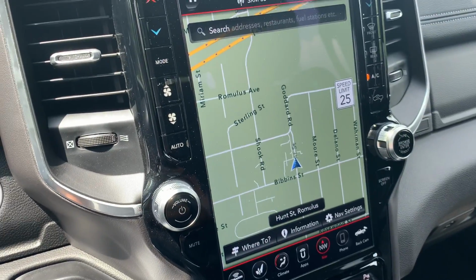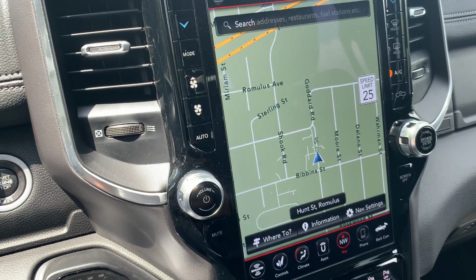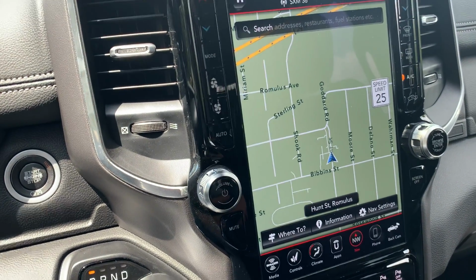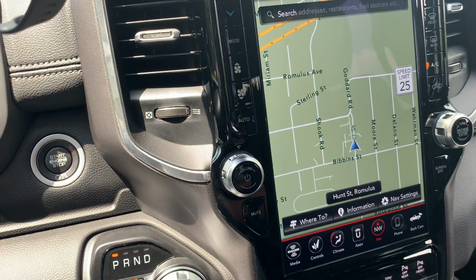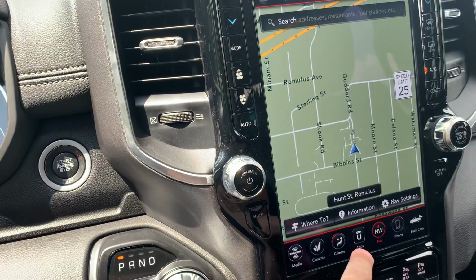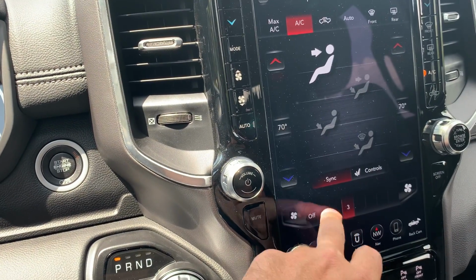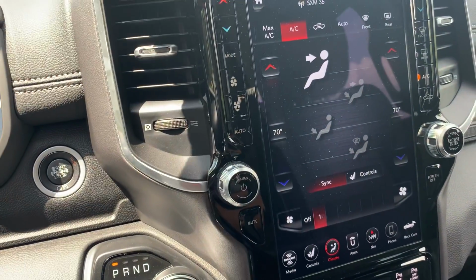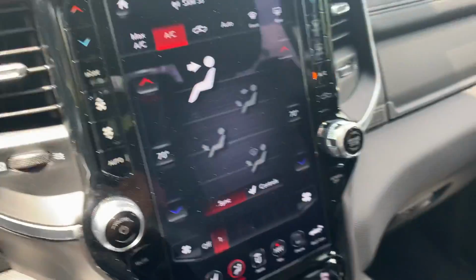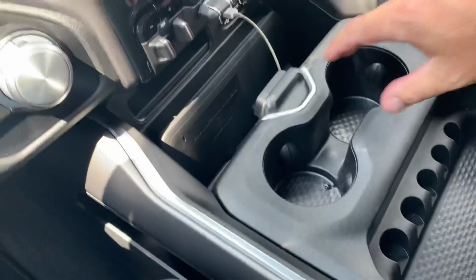I am near historic downtown of Romulus, and I will be making my way west pretty soon, but this is a 12-inch vertical infotainment screen. You've seen this before. It's also of course available in these heavy-duty trucks. It's getting kind of humid and hot here in Michigan. And the center console has also been updated.